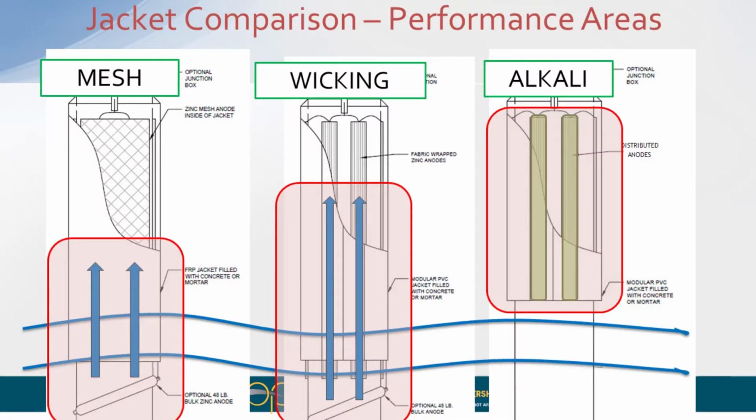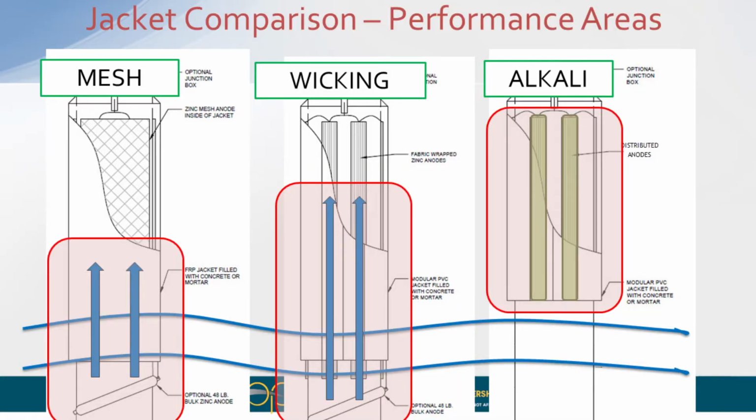And then for the alkali activated jackets, we don't have to rely on this water or the salt water. So we don't need it at all. And so this is typically going to be up in the higher or the dry areas. And so they all have their areas of influence. Here it's kind of in the tidal zone. And as we get up here, it's in the tidal zone, a little bit higher up into the transitional zone. And then finally, the alkali activated jacket doesn't have to be within the wet zone, or does not even have to be in a marine environment.